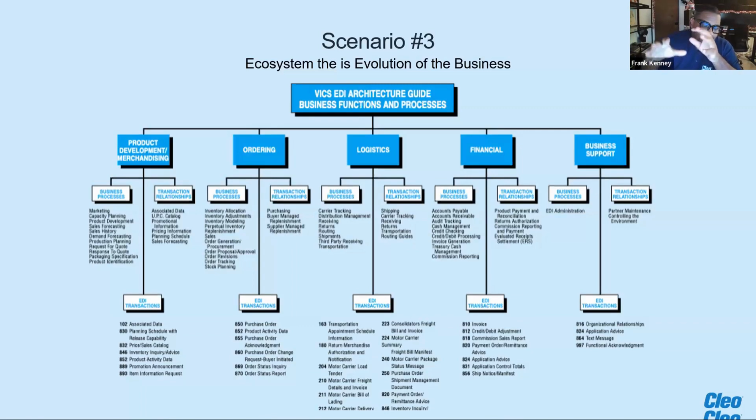So whether it's the marketing, the product development part, there are some processes that live there. The actual ordering, so the sales part, has processes that live there. The fulfillment or the logistics part. The financial domain. How do I bill? How do I charge? How do I make sure I'm getting paid? I'm not doing this for free. And then also the IT part, because if I'm going to digitize all of this stuff, I need someone that's going to support it.